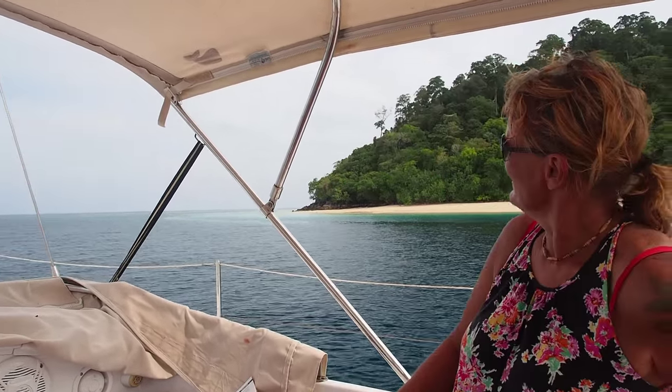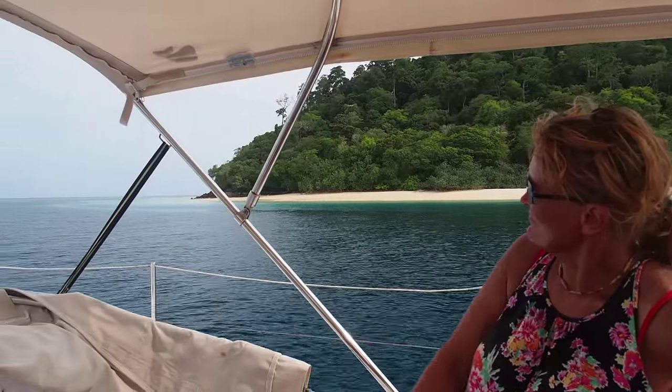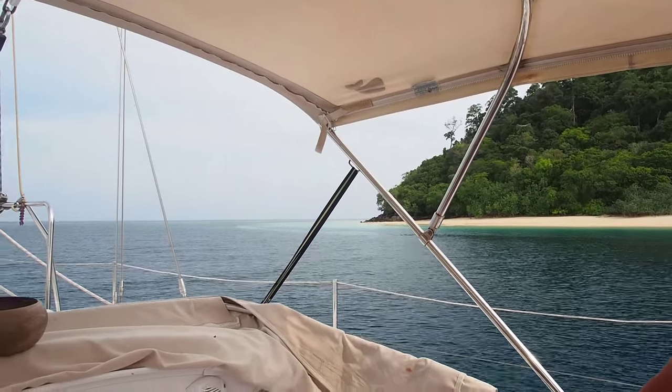Well, right behind you is this fantastic reef. Yeah. You can see this beach here, and it goes out to a very shallow reef that's got to be explored.